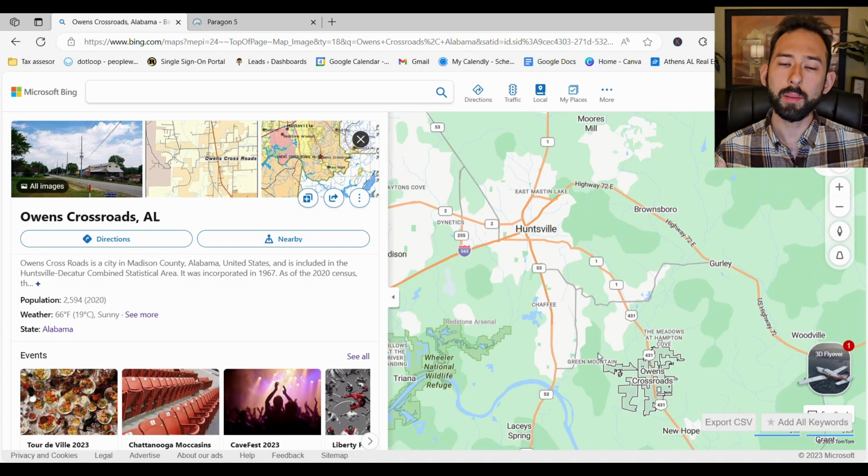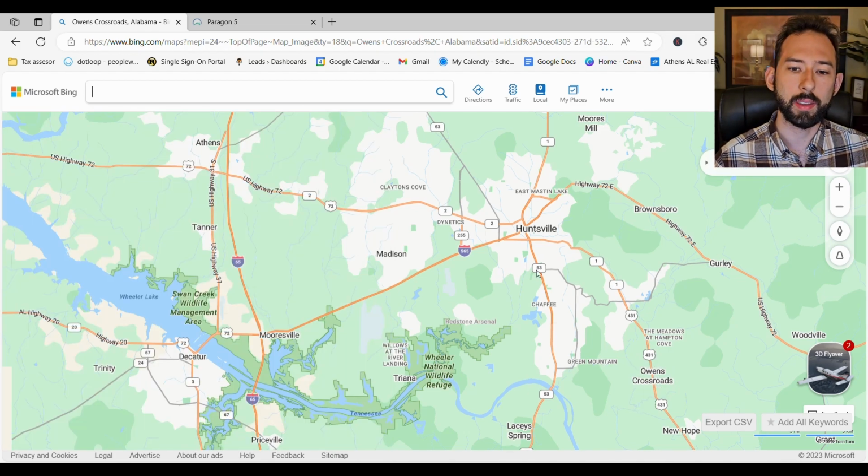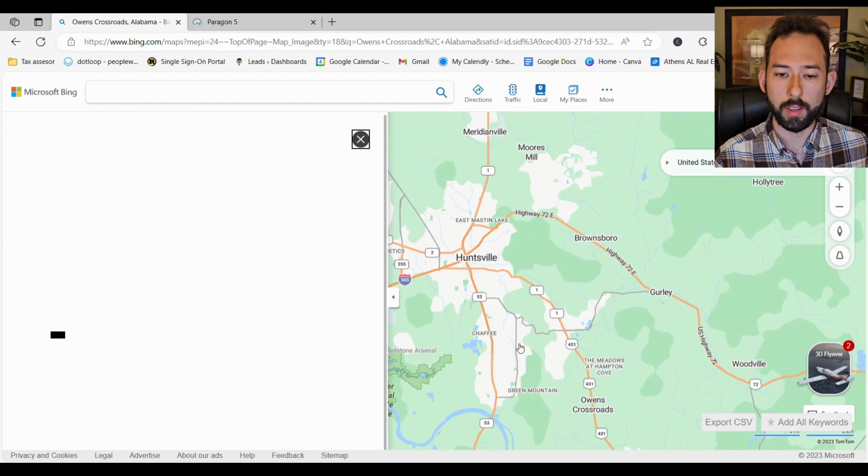So before we get into the actual driving footage, let's orient ourselves a little bit with the map and just kind of see what's going on. All right, so here we have the map pulled up. So hopefully this will help give some context to what's going on. Now let's get rid of all that right there. That's a lot of space taken up. Okay, here we go. So Owens Cross Roads right over here.